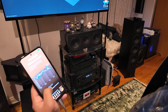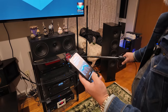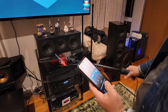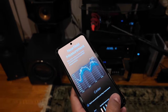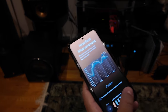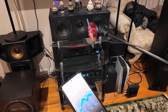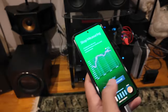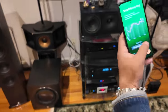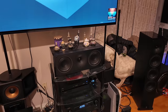Next, it's asking for the center channel. You notice I'm kind of scanning in an N pattern, just scanning this whole motion front. Green. And you see in the center, there's a dip in the response. That's kind of normal for a center channel. Next, it's asking for the front right.